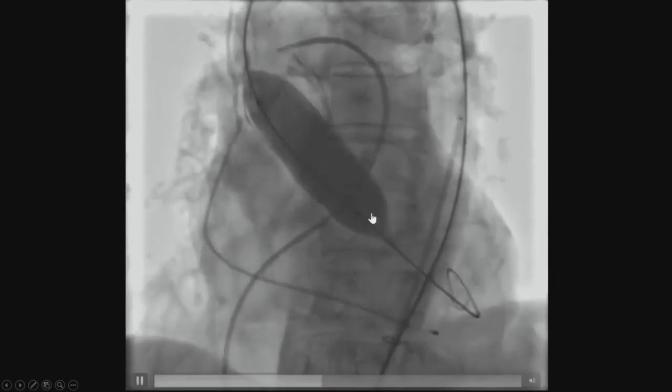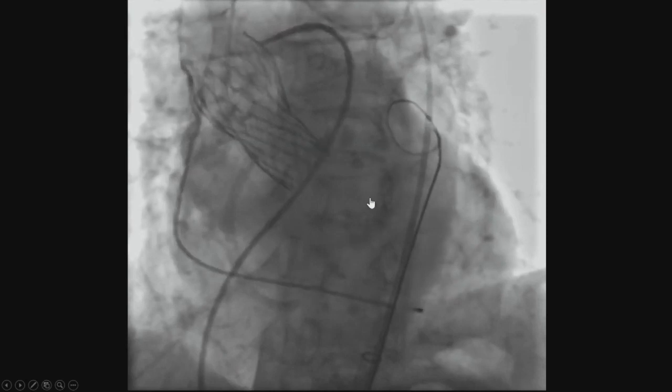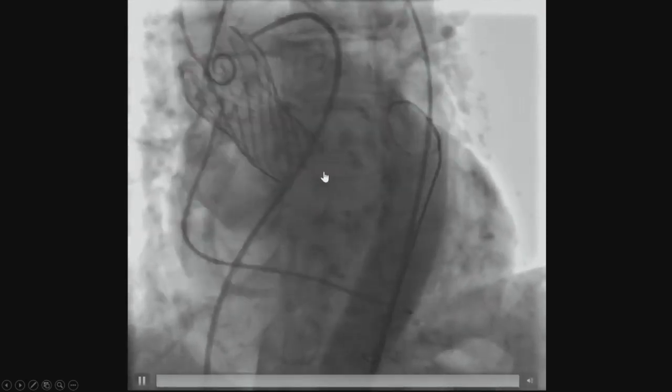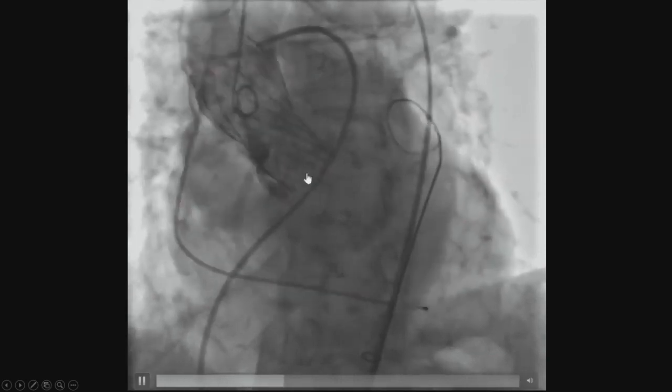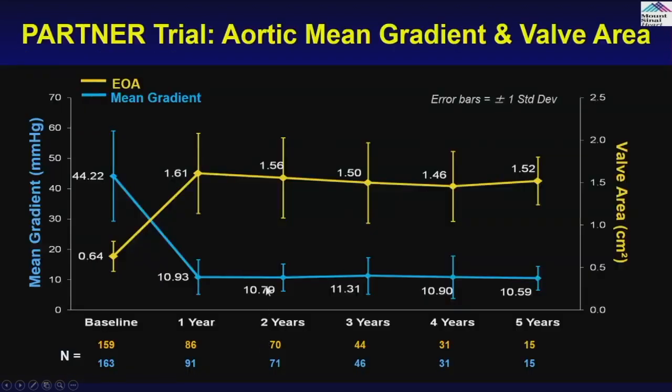There was very mild AI. Because there was some AI, we did a post-dilation, and this is after the AI is gone. You can see that the coronary arteries still have good filling. The patient did well, went home 48 hours later on clopidogrel only, because of no aspirin due to a GI bleed. We will discuss what should be given to patients. She has been seen subsequently doing well, only on clopidogrel and atorvastatin. We continued clopidogrel because of the history of CAD.